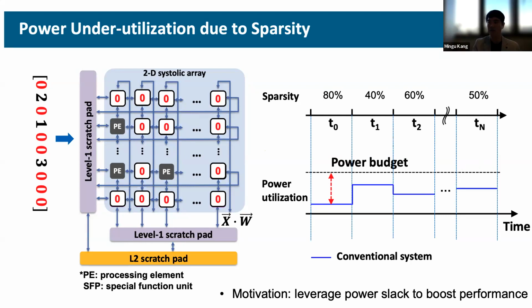Or if you connect with the PCI connector, then generally it is 75 watts. Then there is a power budget, but whenever the sparsity is high, many processing elements are idling. Because of that, lots of the power portion is unused. So we are losing the opportunity to boost the performance.